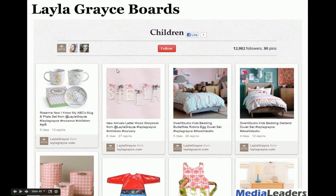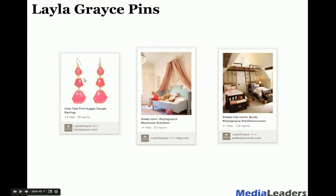Here's another one, children. Still a ton of hashtags. I'm not a huge fan, but then again, they're doing a great job, but I think it just creates a little bit of a distraction. Here's some of their other pins. If you were to click on any of these, notice how it says Layla Grayce pin this, and it'll take you to laylagrace.com if you click on the image. You can also put a link in the message if you really were dying to do that, but a lot of people are just doing this in the image.